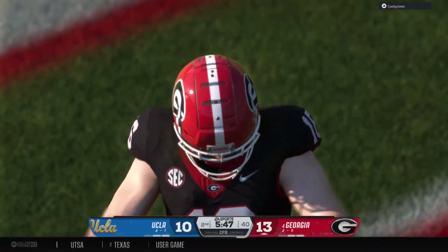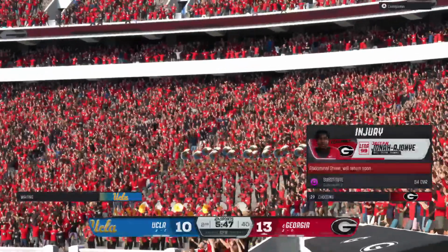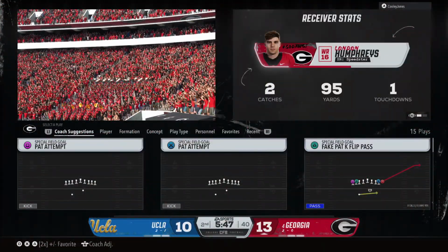And coming into the game, you look at the stats and you say top 10 offense in scoring. So they better be able to create what? Explosive plays. Another.